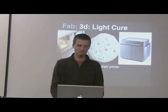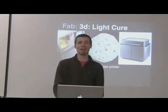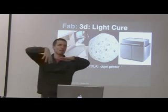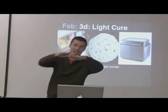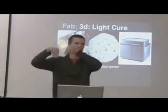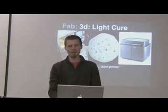So the Objet printer, which is this one, uses SLA resin, but it uses just a light to cure it, and it lays down the resin with an inkjet printer, basically. So it prints a layer, and then cures that layer, and then goes up and prints another layer and cures it at the same time. So it doesn't have to use the laser, so it can just use UV LEDs that are cheaper, or a UV lamp. And that's the Objet printer there.